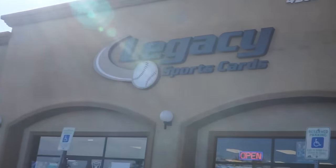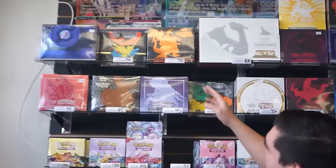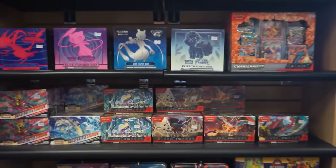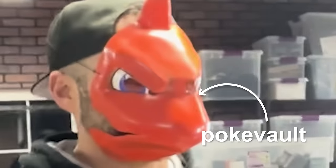I sent my editor Axie to a Pokemon card shop called Legacy Sports Cards in Las Vegas, Nevada to see what kind of crazy stuff he could find. He ended up getting a lot more than he expected because they were fully stocked with tons of Pokemon stuff, including vintage products. And the crazy thing is, he sent a box to myself, Cool Trainer Ryan, and PokeVault so we could have a three-way head-to-head battle to see who gets the best pulls from the shop. But before we get into that, let's go check out Legacy Sports Cards.